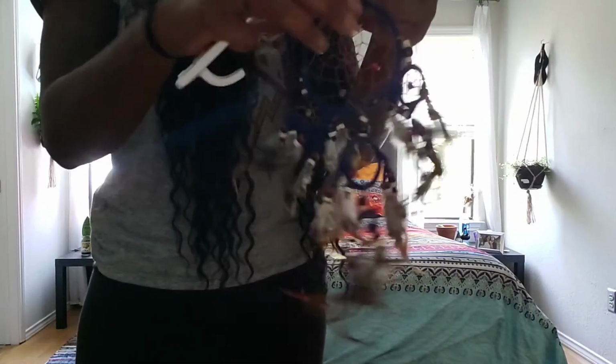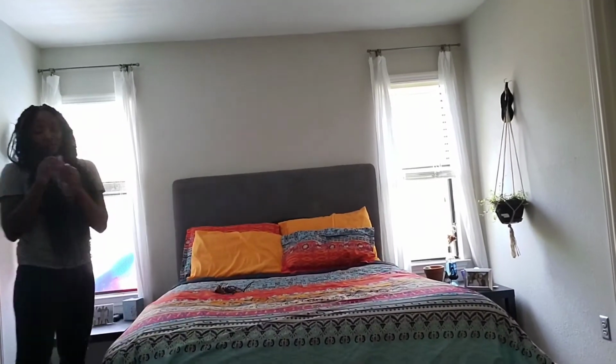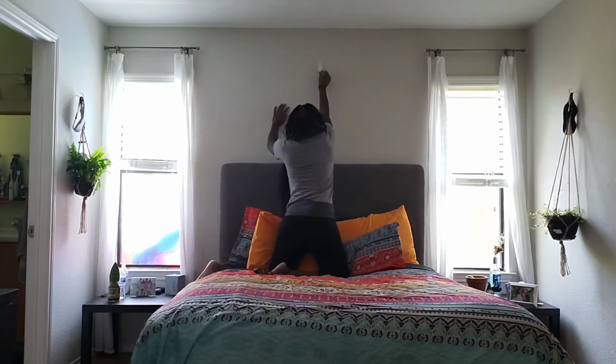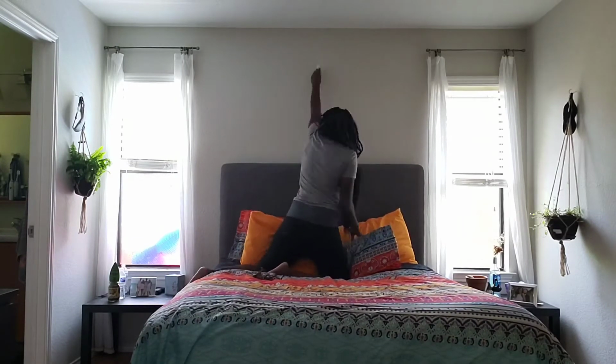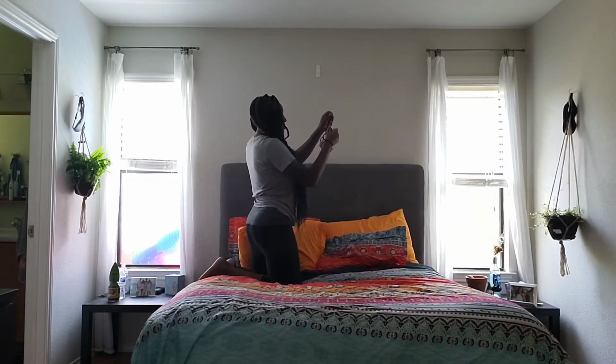And for a finishing touch, I picked up this gorgeous dream catcher on Amazon. I really didn't like that the center wall was so empty and boring. As you can see, I hung planted pots from each side of the wall, but I wanted something in the middle for symmetry, so I thought this would be a cute addition, and I really liked it.